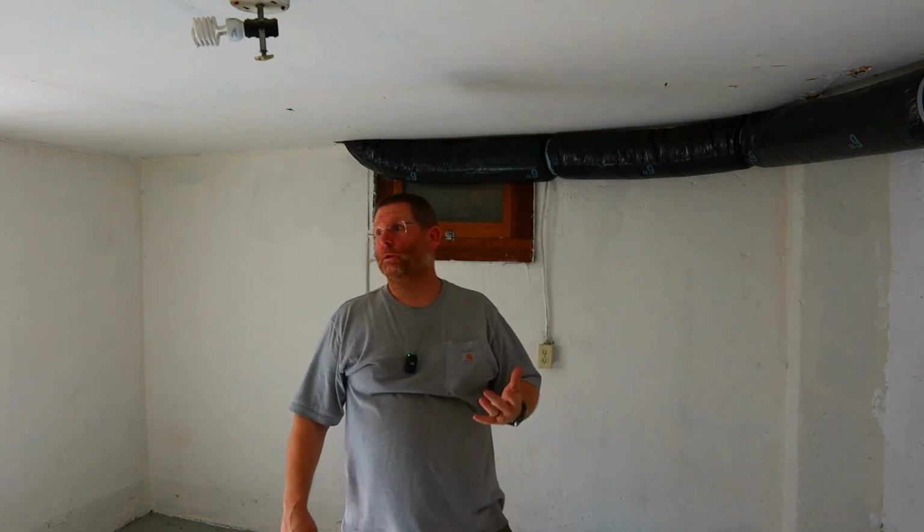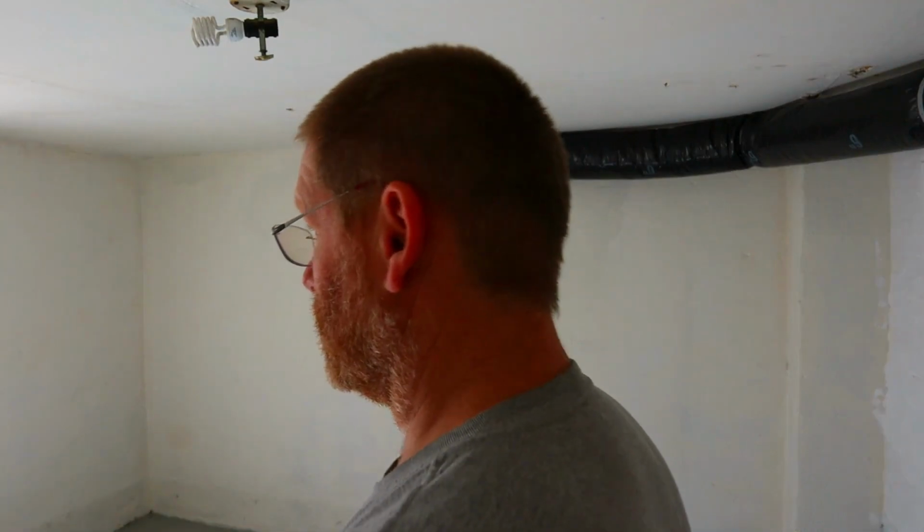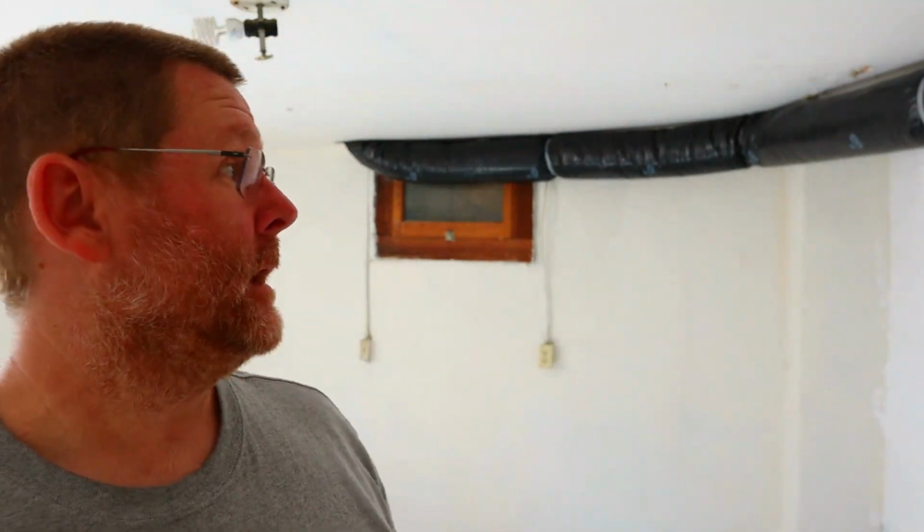That's the way I was told by the person who told my father-in-law, and this is where it basically would stay until they needed to put it in for the fireplaces or whatever. And anyway, that's that. Pretty neat.